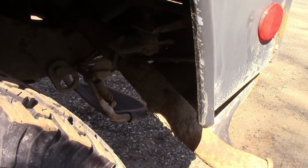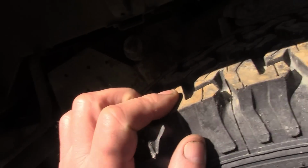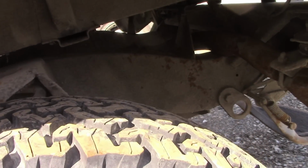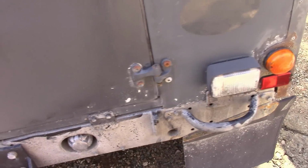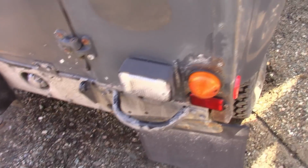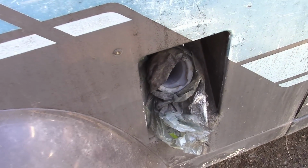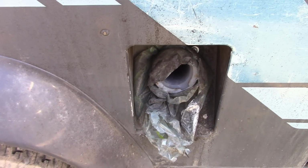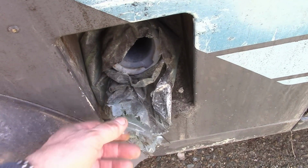Look at all that rust. What a shame, eh? Because it was a nice chassis. It's just been driven in mud and left. I think it's got through inspection. I'm not sure if it's been inspected or not. The cross member's really nice and solid. Oops, look at this here. That's not good, is it? 4 years without a fuel cap. Look how the plastic's rotted. Look at it.